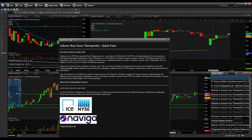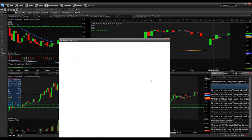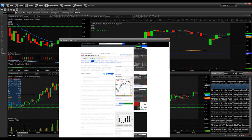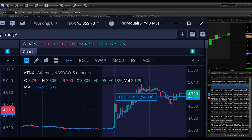And a lot of people are going to see this and get excited about this. Also, NEO has agreed to acquire NVIDIA. Okay, so that's something else. So let's look at another article here. First, let me also show you my position. I just bought 1,000 shares. I don't like to go too crazy day trading.